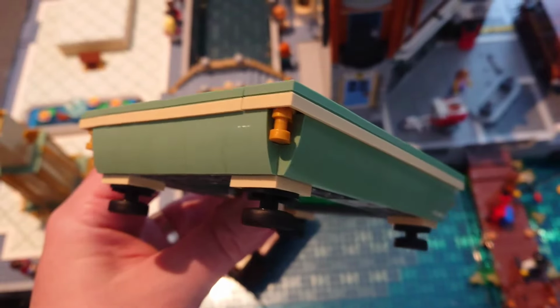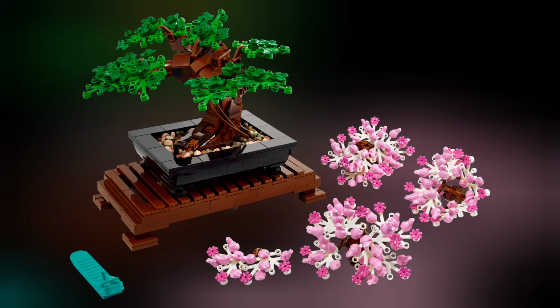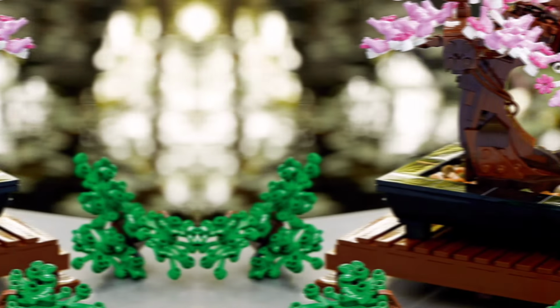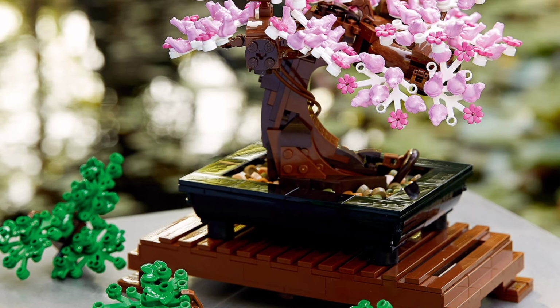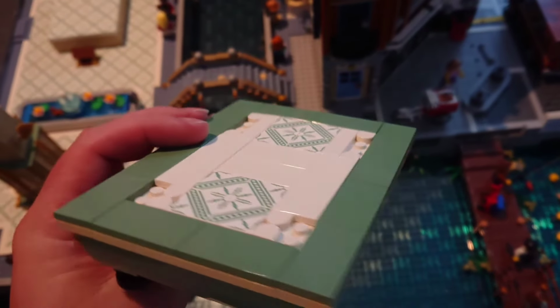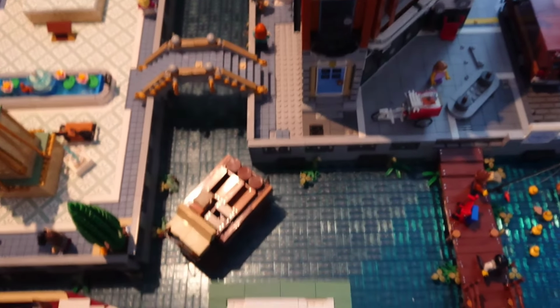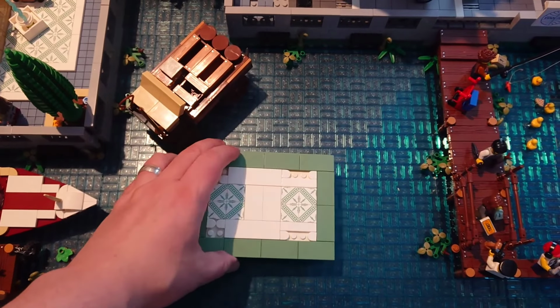So you might recognize this. Yes, it's the base of the bonsai tree, a great set. I used all the brown tiles on the jetty and the wagon, and that base to me was perfect for the wagon to go on top. Although I've recolored it with sand green curved tiles and some gold pieces. There's some of those printed tiles as well, and I made gaps for the wheels at the bottom there, which holds the wagon in place like so.